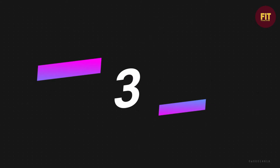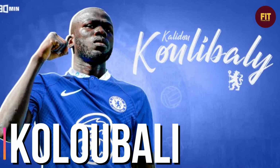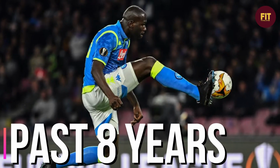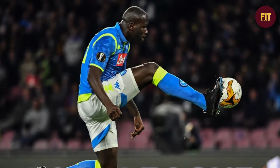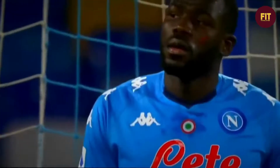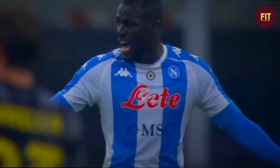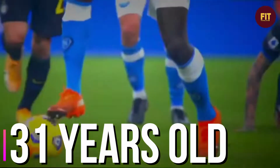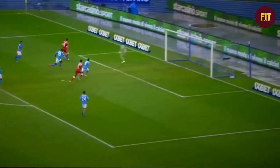Coming in at number 3, I've got Koulibaly. Now, he's one of the most sought-after defenders in the world. He's been one of the most sought after for the past 8 years, and it seemed like all the teams were always linked with him. But finally now, Chelsea, under their new leadership, have secured the signing for £30 million, which is very cheap. Koulibaly might be 31 years old, but in today's football, that's not a bad age.